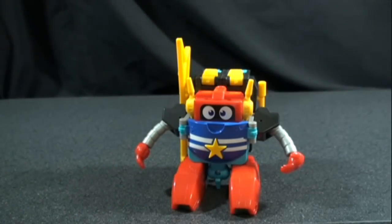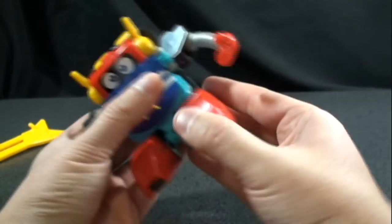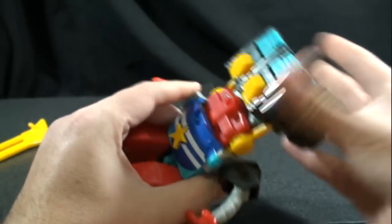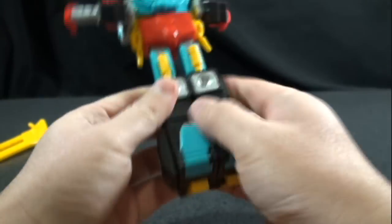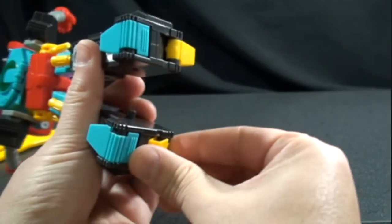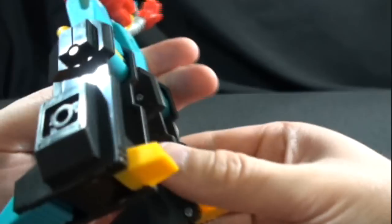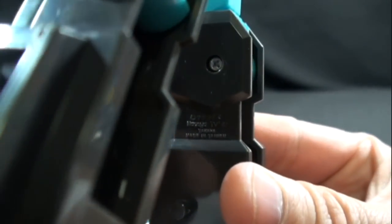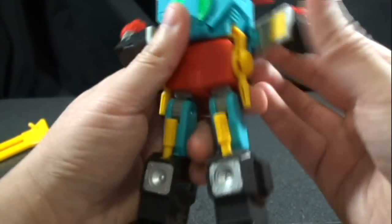All right. To transform them, really simple. Remove those. And let's see, what am I going to do first here? Just flip that like that. And then just unfold his legs. And then separate them. And then start unfolding things like his heel spurs here. And right there, if you want to know if you got a Takara version or a Sonokong version, it's right on his inner leg, and it's going to say Nagia TV 97 Takara, where it would usually say Korea, Sonokong, stuff like that.